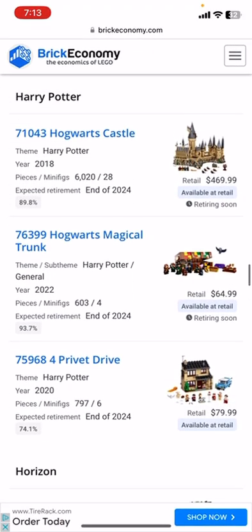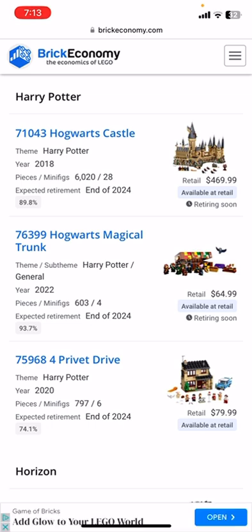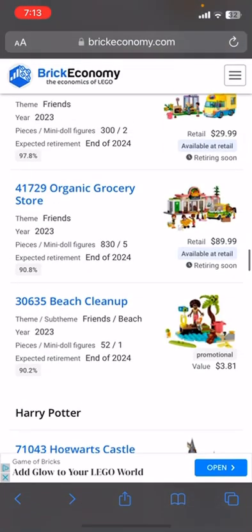Next up we get some of these LEGO Harry Potter sets. We have the Hogwarts Castle, which I actually have one of these in my LEGO investing collection as well. I was able to get it for under $400 before LEGO increased the price. Now it's retailing for $470, and it'll likely go up in value once it retires by a pretty good margin. It's been around since 2018, so it should be retiring fairly soon in early to mid 2024, but we'll have to see how good of an investment it ends up being.